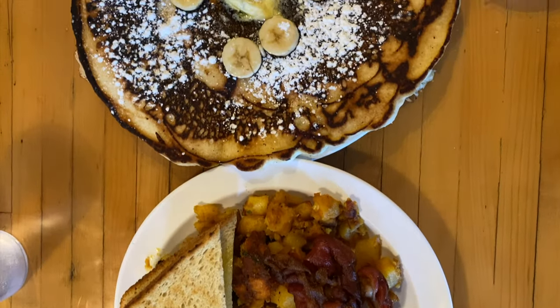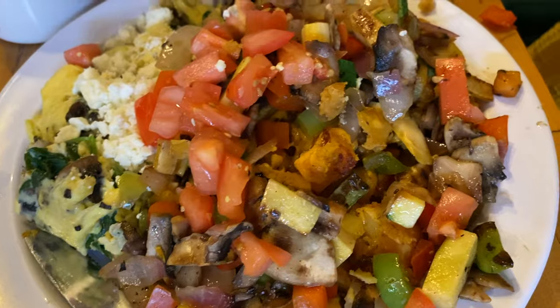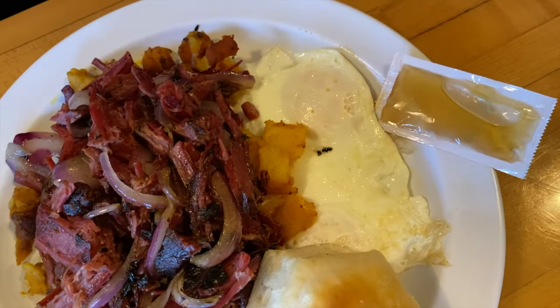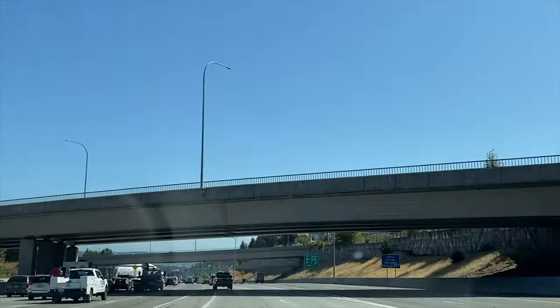So Chocobrat is famous for their monster-sized pancakes. But of course, we ordered some other stuff from the menu too. They were good. Next stop is Pike Place Market.